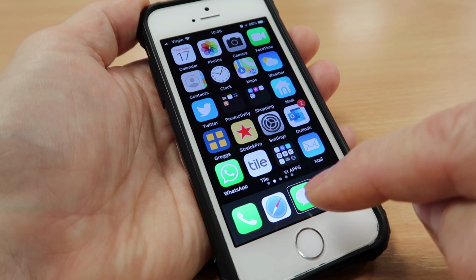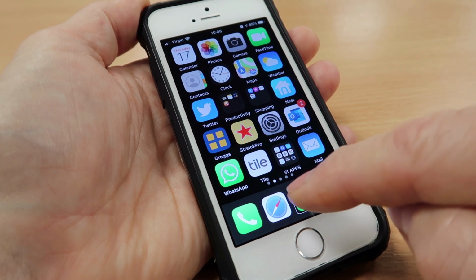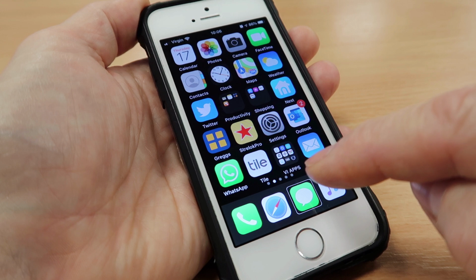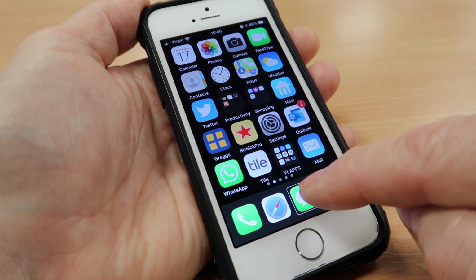Now you might be wondering, how do you open Messages? Now, obviously, if I was to just tap once on the screen, Messages. It would just select the item. It wouldn't actually open it. So to open the item, you double tap with one finger. So you have to double tap very quickly. So here goes.